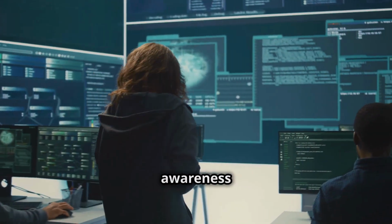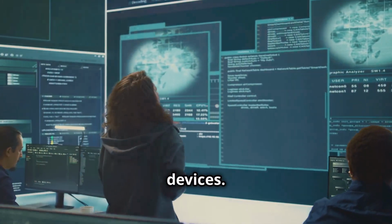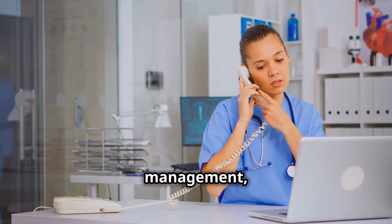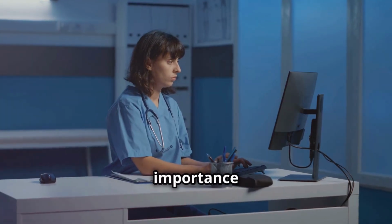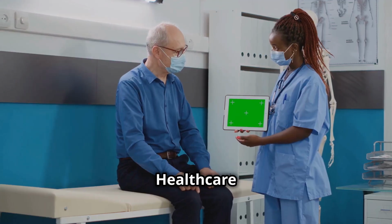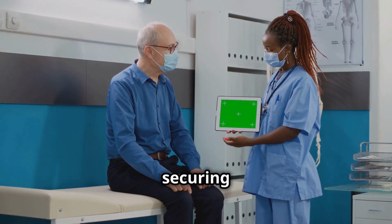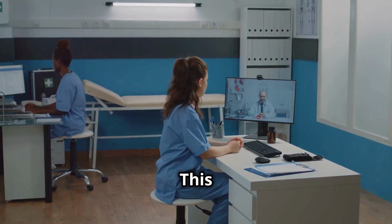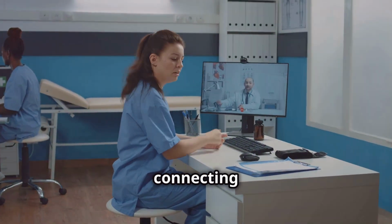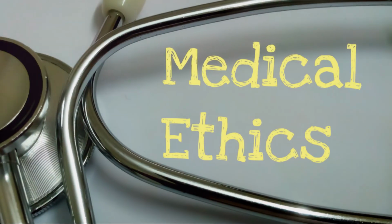Training on cybersecurity awareness should be mandatory for all healthcare staff handling IoMT devices. This training should cover topics like password management, phishing scams, and the importance of reporting suspicious activity. Healthcare professionals are also responsible for educating patients about the importance of securing their devices. This includes providing clear instructions on changing default passwords, connecting to secure networks, and recognizing potential threats.